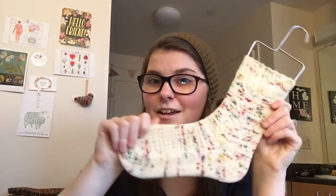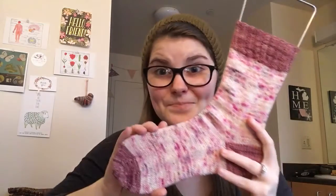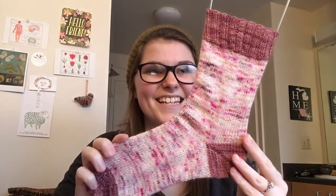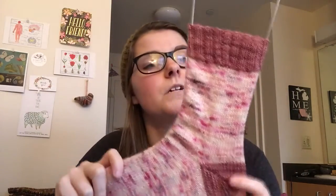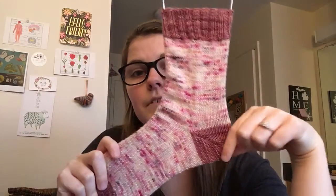So, finished object number 1. Finished object number 2 is another pair of socks. And these are my February socks. And here is the other one. 2 socks. This is knit entirely out of Wool & Vine yarn because she is my Indie Diary of the Month. This is also one of the things that I'm knitting for the Indie Diary Along that I'm hosting.